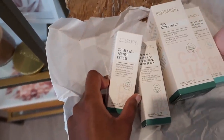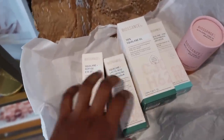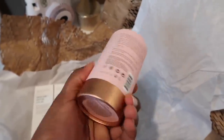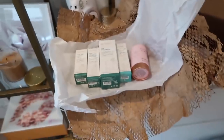I got another peptide eye gel, which I love. I finished the entire thing. It's so, so good. But they collaborated with Amy Song from Song of Style, which is super cool. So I think it's a limited edition bottle. I don't want to open it. It looks pretty much the same. It's just pink. Thank you, Biossance.